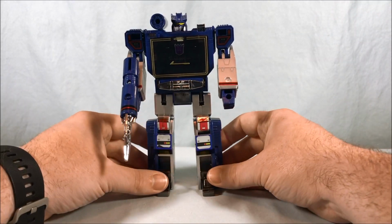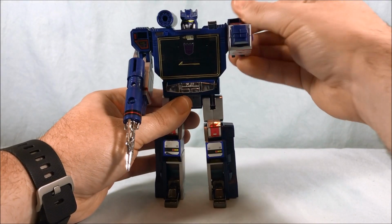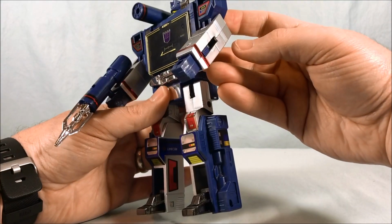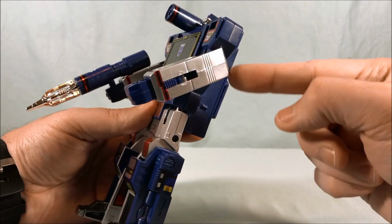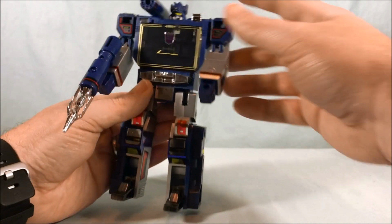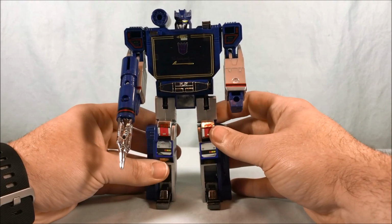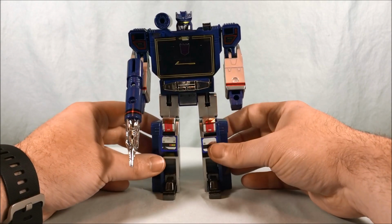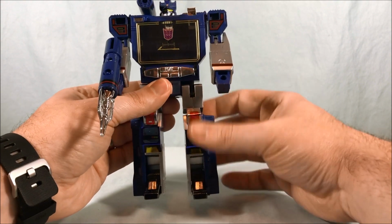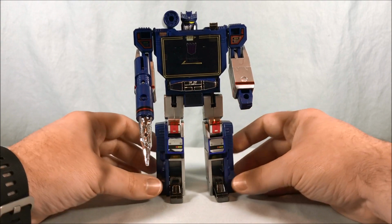There we go. So articulation-wise, the head can rotate side to side. You have a swivel here in the shoulder. I guess not a full 90 degrees because the elbow piece hits into the shoulder there. So you have almost 90 degrees, but it's really all you need so you can hold the gun. You can move the hips around a little bit. But I mean, it's an 80s robot toy, so it's just a block. You just stand it there and it looks cool.